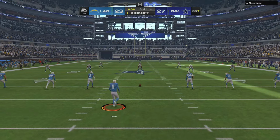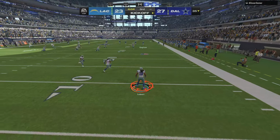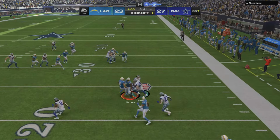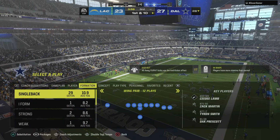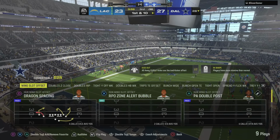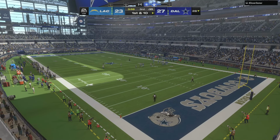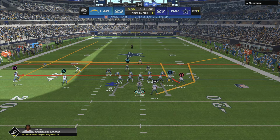So after the touchdown, here's Dicker out to kick this one off. And they will wrangle him down a couple yards shy of the 30. At their own 28-yard line. The Dallas offense here set to begin the drive.